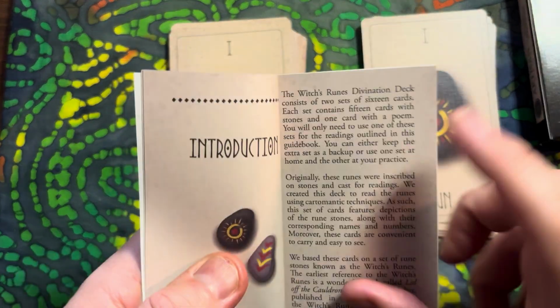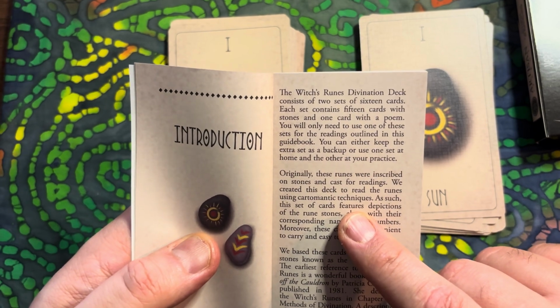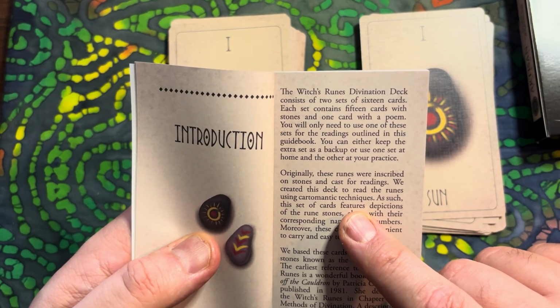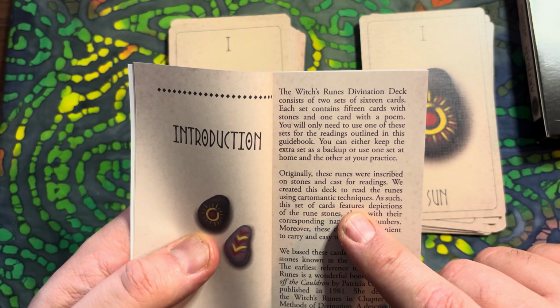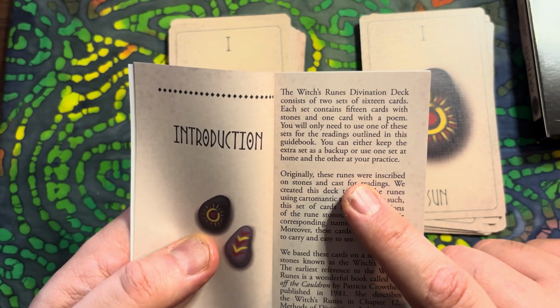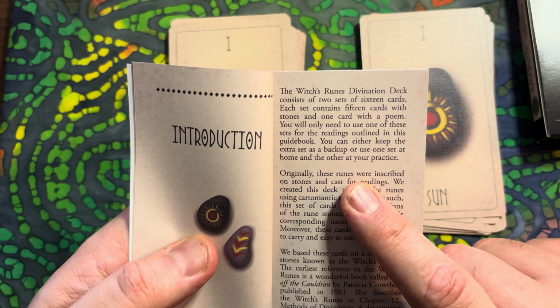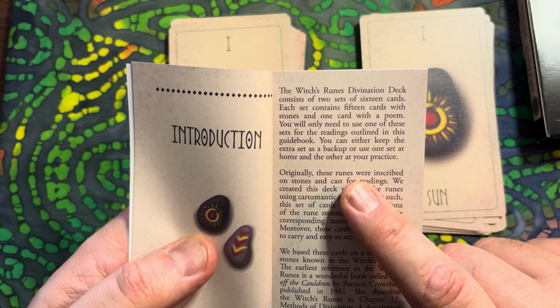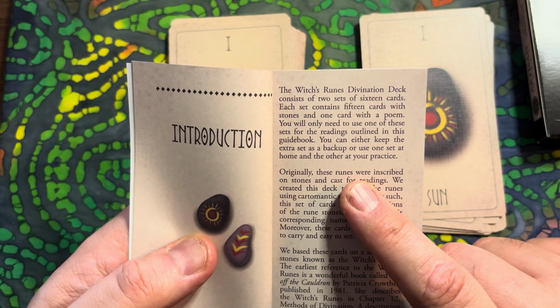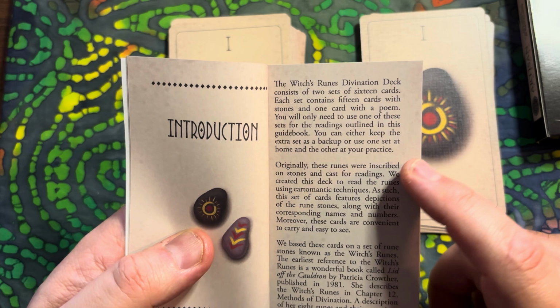So I've just looked in the book here, and it says the Witch's Runes Divination deck consists of two sets of 16 cards. Each set contains 15 cards with a stone and one card with a poem, which is the Witch's Invocation. You'll only need to use one of these sets for the readings outlined in this guidebook. You can either keep the extra set as a backup or use one set at home and the other at your practice.